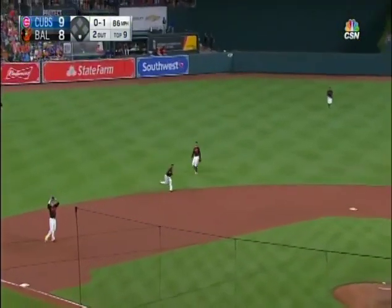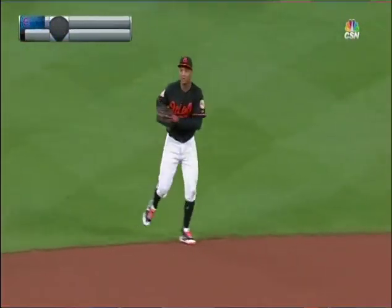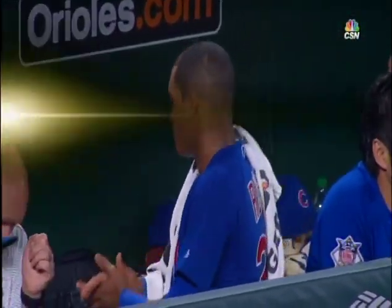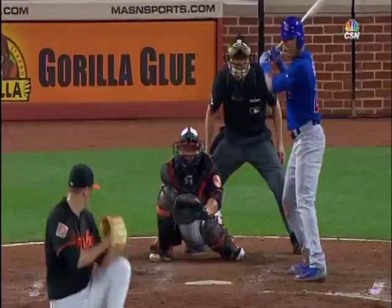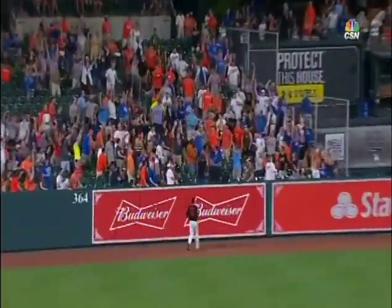There's Bryant. Tough night for him at the plate, but the Cubs have the lead with 3 outs to go on the Addison Russell home run. A bullet out in the left. 9-8 in the ninth.